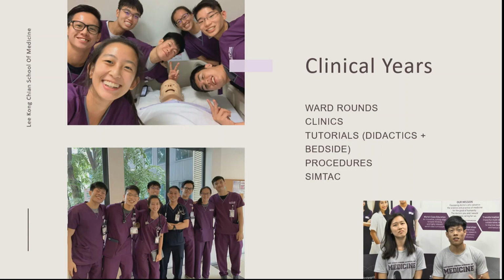So how we learn things in the clinical years, there are many different platforms. So firstly, as you can see, we have the ward rounds. What we do in ward rounds is that students follow a team of doctors when they walk around the wards to see patients, and we get to see how the doctors manage and communicate with patients in the wards. We also have clinic sessions. So what happens is, students sit in the clinics and see how doctors arrive at a diagnosis when they talk to a new patient. And this is also a very good opportunity for us to practice our physical examination skills as well.